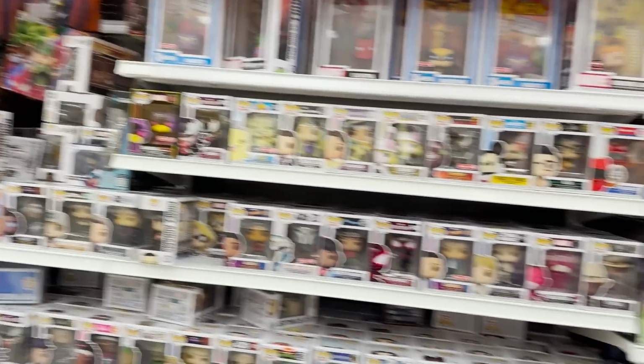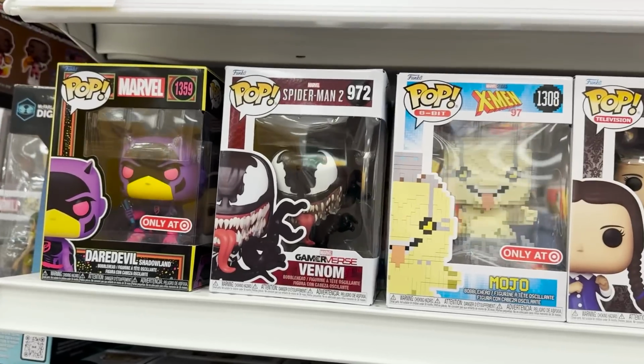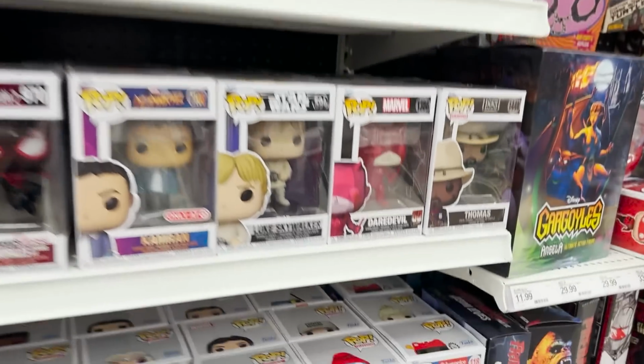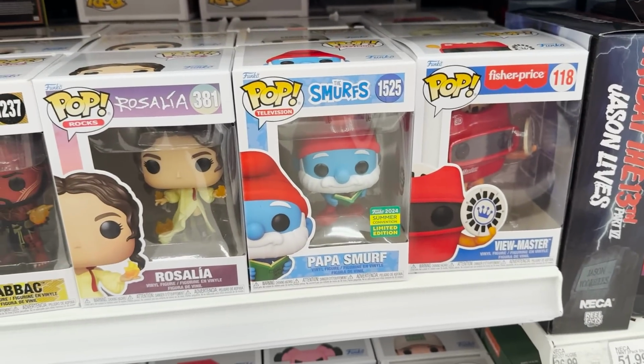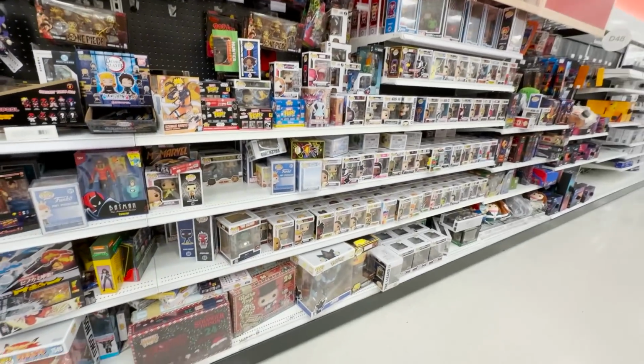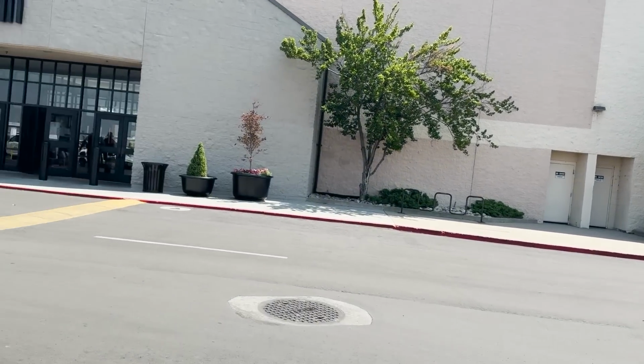And then over in the Funko section, guys, I'm not really seeing anything that I want to pick up or anything that's new. I gotta say, I think that Venom is pretty sweet, guys, from the Spider-Man 2 video game. And then I think there might be a couple mixed in like San Diego Comic-Con exclusives like the Papa Smurf right here. But yeah, other than that, guys, I think that's gonna be everything that I want to see here at Target.